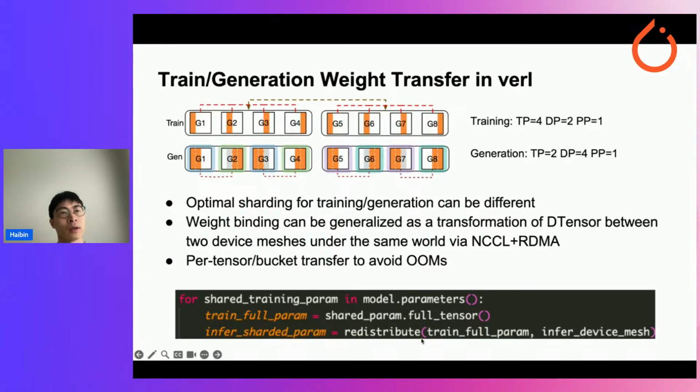So basically, in our implementation, we use the D-tensor abstraction to express the model weights, and then we leverage NCCL plus RDMA or InfiniBand to do the communication when we perform the resharding. The pseudocode is shown here in the box below. It's very important to do this resharding and transfer at a fine granularity, because sometimes the model can be really large in terms of the number of parameters. In practice we implement it in a per-tensor or bucket-based solution to do the communication transfers to avoid OOMs.